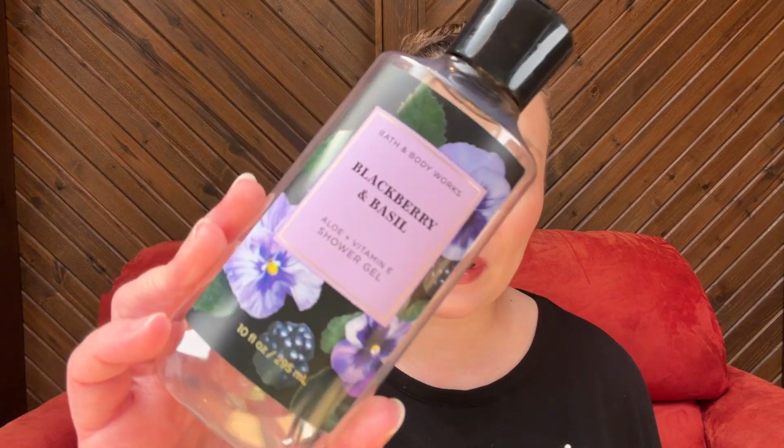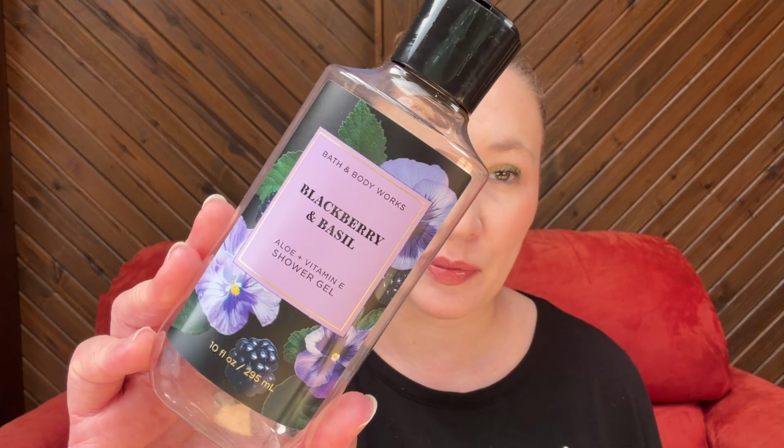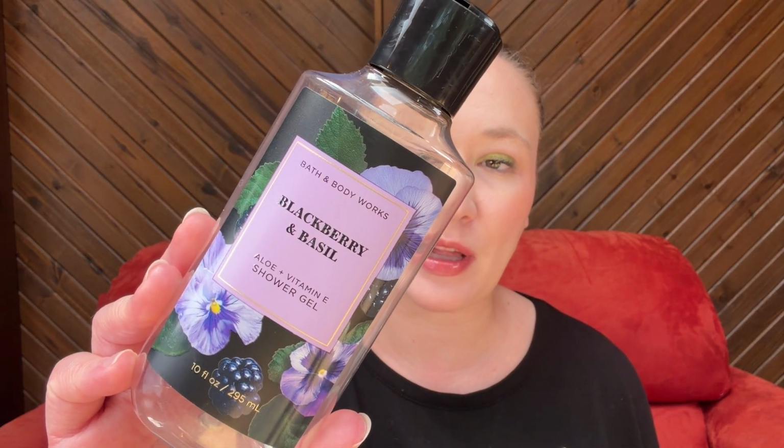So the first one in here is Blackberries and Basil by Bath & Body Works. The notes on this are fresh blackberry, pink pomelo, sweet basil, and jasmine petals. I was really sick of it by the time I finished. I thought I was really going to love this, but the blackberry isn't as prominent as I would like. It's a little bit more of the grapefruit, which I do enjoy, but I don't know. It was definitely not my favorite, and I overbought when I picked this up at the semi-annual sale back in 2022 because it came out for Body Care Day right at the end of the year.